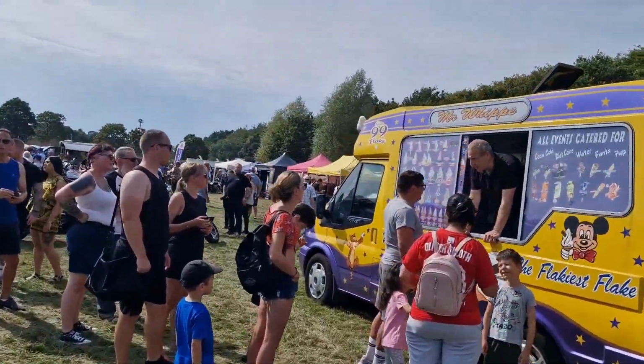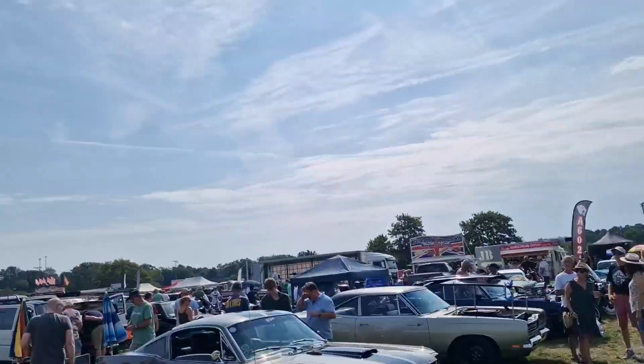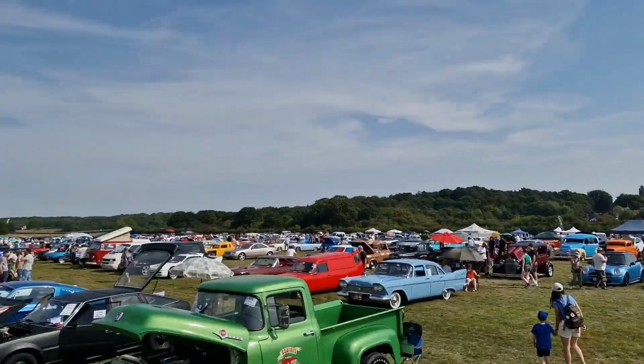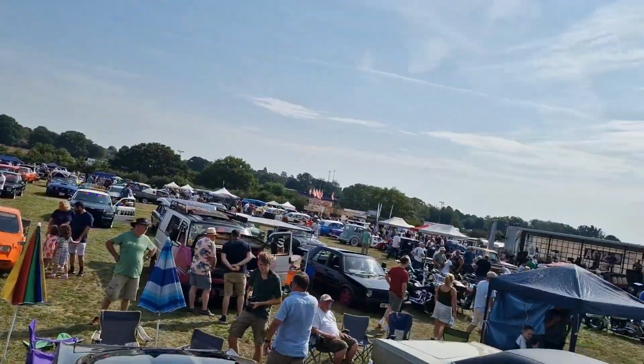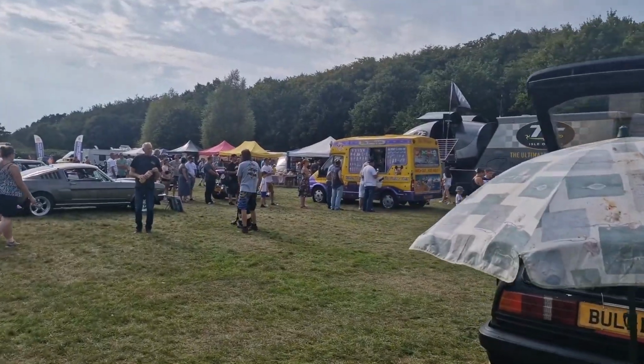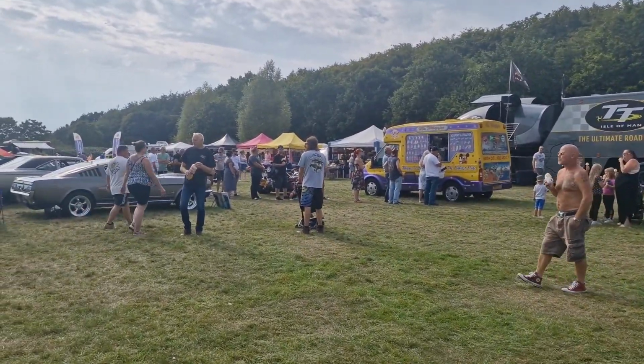So yeah, hell of a lot of people here today. Let's have a look. Right. Yeehaw. We are off to get some ice cream, but the problem is, look at the queue. That is the queue for ice cream.